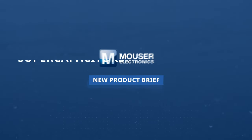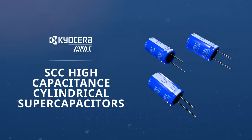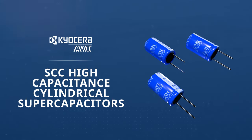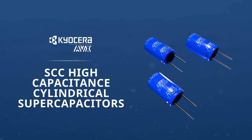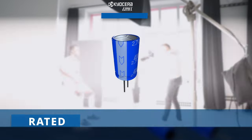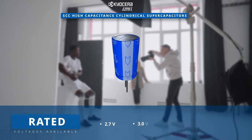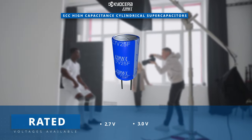The KYOCERA AVX SCC series of high-capacitance cylindrical electrochemical double-layer supercapacitors offer excellent pulse power handling characteristics based on the combination of very high capacitance and very low ESR. The SCC family of supercapacitors are available with rated voltages of 2.7 and 3.0 volts.